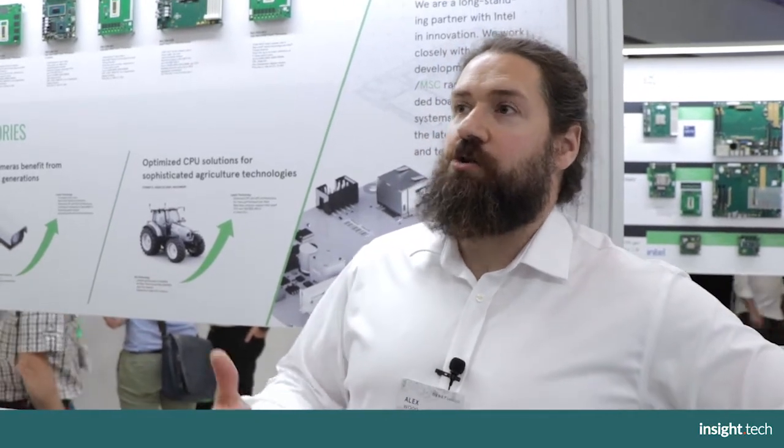Working with Intel is fantastic for these sorts of applications because the processors are so much more powerful, but also getting more and more energy efficient and also very compact. And things like size challenges, energy challenges, and robustness are critical factors for all of our customers. And we're trying to get that across with our demos here today.